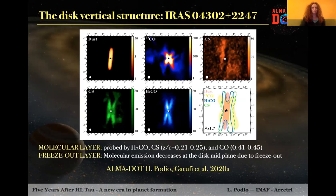And here another nice case, the edge-on disk of IRAS 04302, the so-called Butterfly Star. Since the disk is seen edge-on, we obtain beautiful images of the disk vertical chemical structure. So you see in the top left panel the 1.3 millimeter continuum emission, so the millimeter dust grains which are settled in the disk midplane, and then CS and formaldehyde have this X-shaped structure. This means that the bulk of the molecular emission originates from an intermediate disk layer, the so-called molecular layer, where gas phase chemistry is efficient and we have photodissociation of molecules.